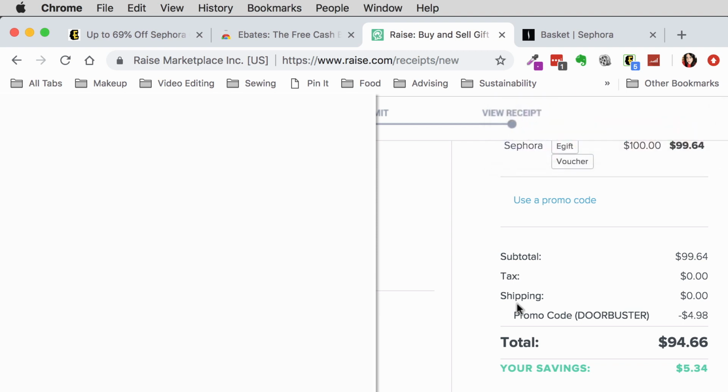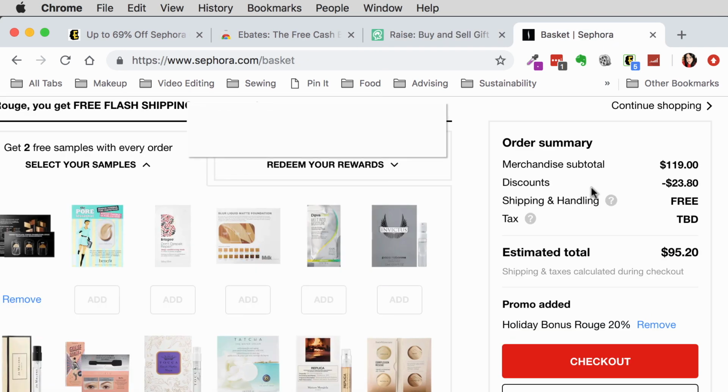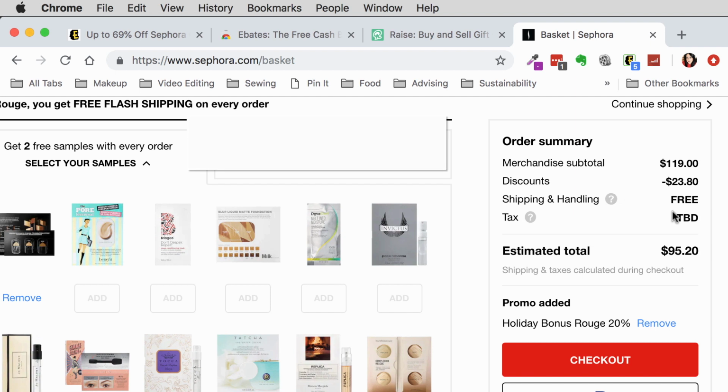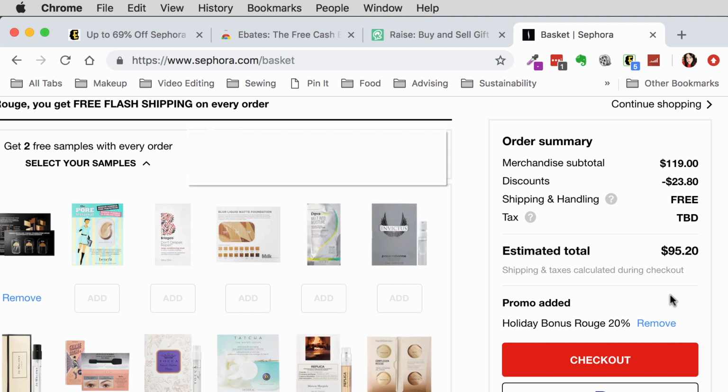Go ahead, complete that transaction, and then you go back to your Sephora and you check out and use that gift card for payment. Now, if you had a very large order, Sephora allows you to use up to 2 gift cards per purchase, and then you can pay the balance with whatever credit card or method of payment you prefer.